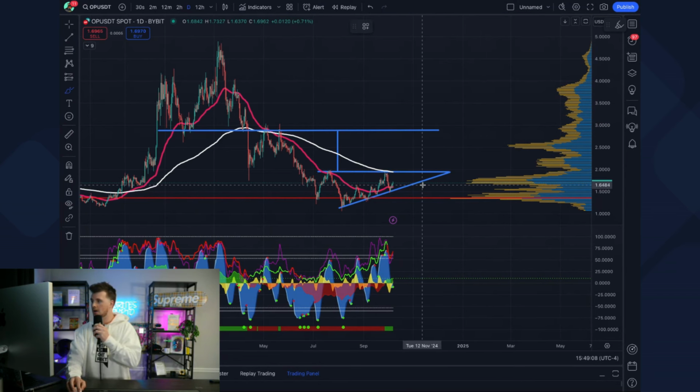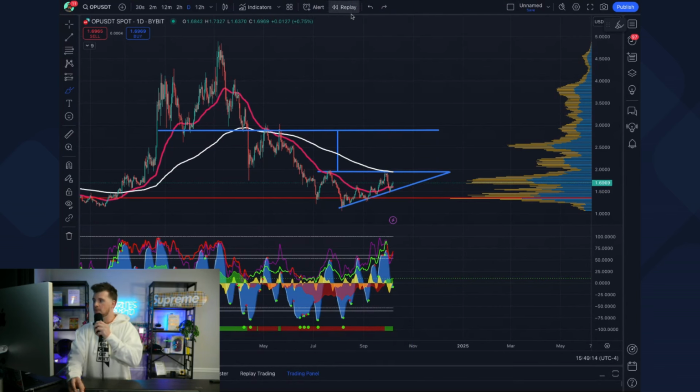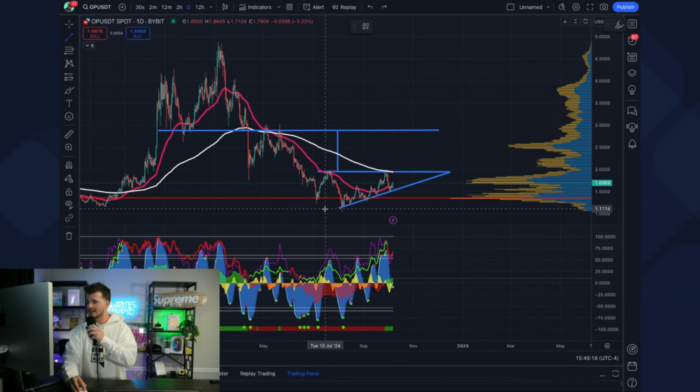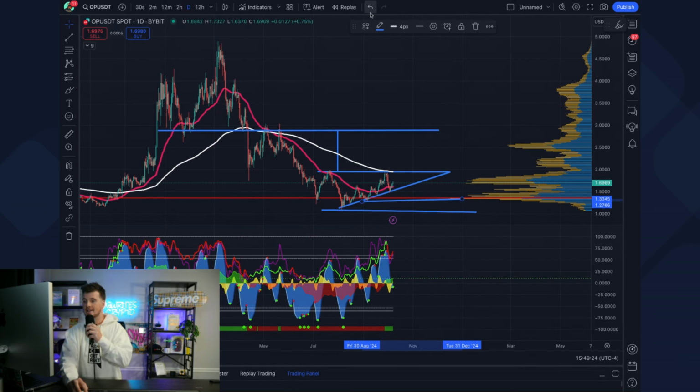And also make sure you have these higher lows alarmed as well, because if this thing breaks down, we want to react to that. We want to be able to short this if we need to. It's not about guessing, it's about reacting. And of course, this lower low here, or even these lows here, could become targets if it breaks down. I don't think it's going to.